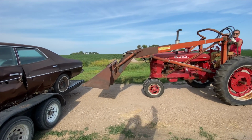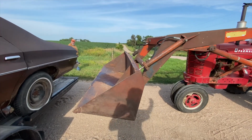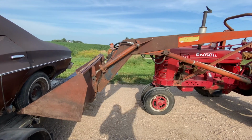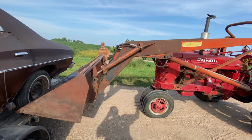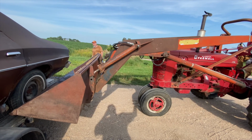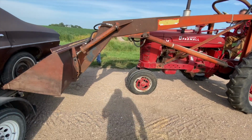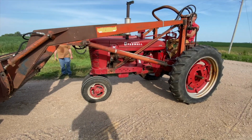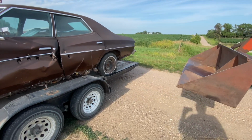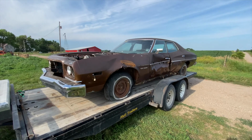Just have to shove her down a little bit. Just down. Yep. Go ahead. That's good. A little bit more. Gentle nudge. A little bit more. It is fine. It's up off the rub rail. Yeah. Got her on there.